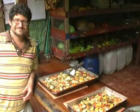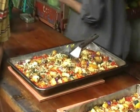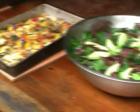Wow, that smells great. What are we having? We're having pizza. Squash pizza. Yummy salad.